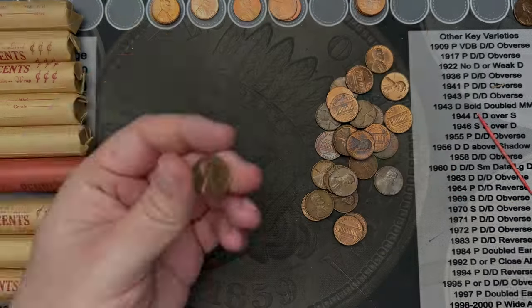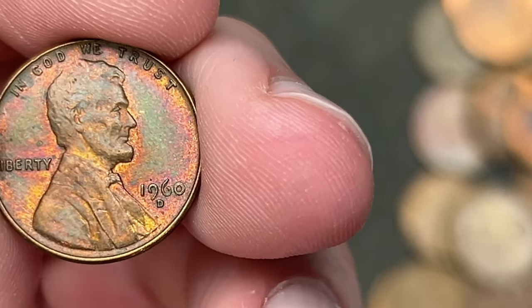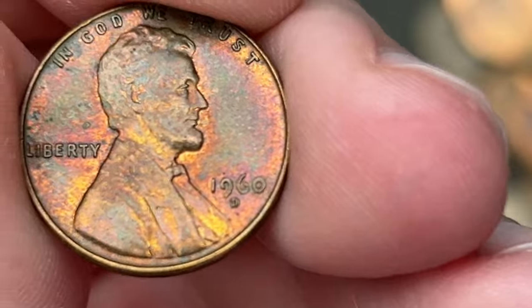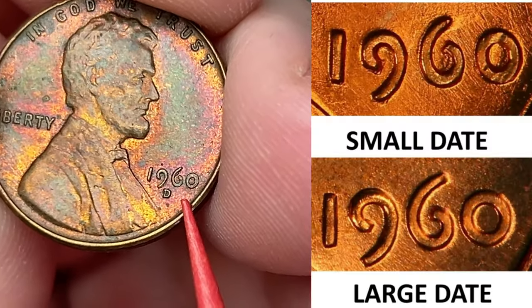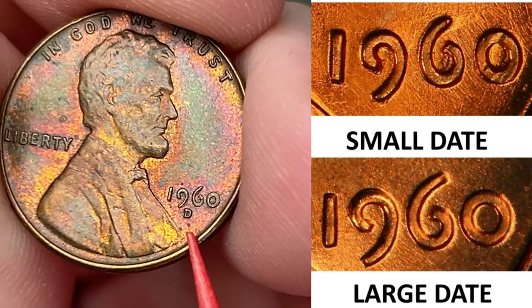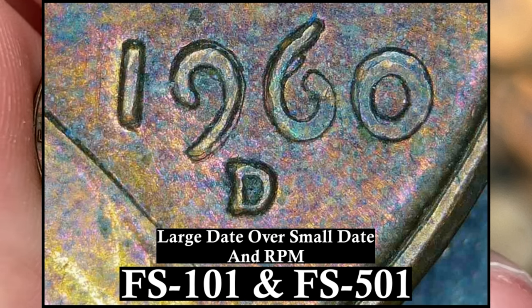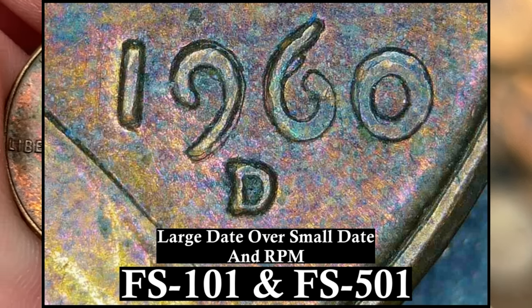and I will let you know if I find anything really cool in them. Okay, we just found an awesome find. Holy cow, I've been looking for one of these and finally hit one. I believe this is FS-101 in the Cherry Pickers Guide. This is the large date over small date and RPM, 1960 out of Denver.